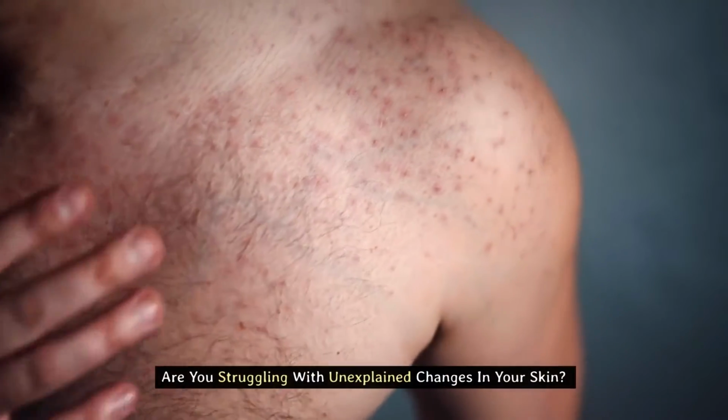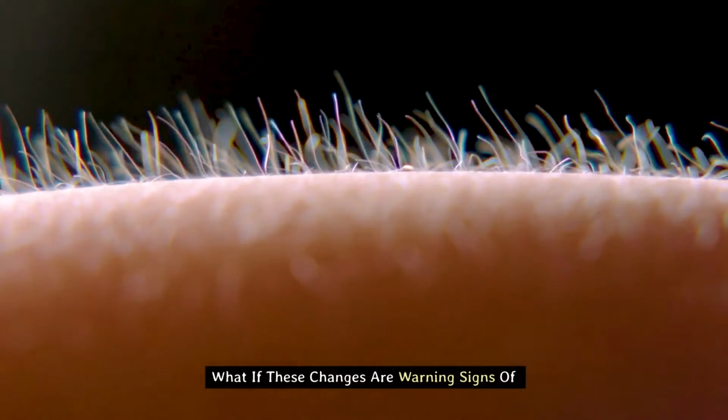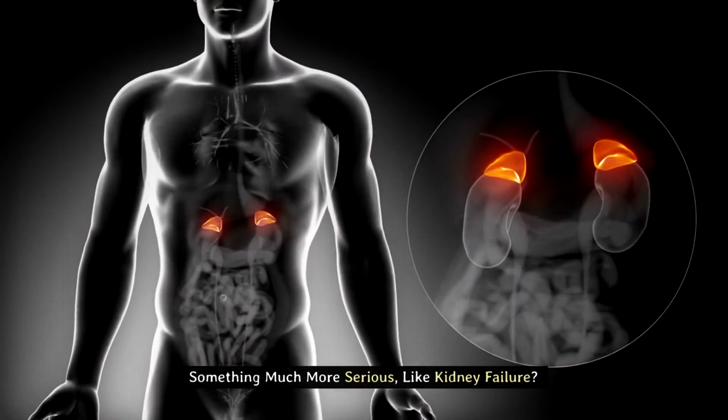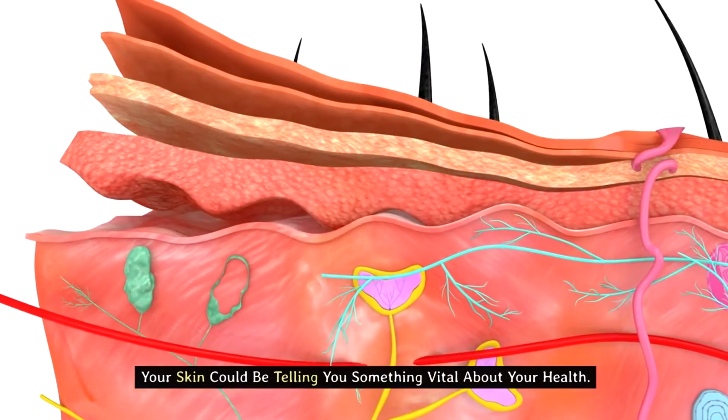Are you struggling with unexplained changes in your skin? What if these changes are warning signs of something much more serious, like kidney failure? Your skin could be telling you something vital about your health.